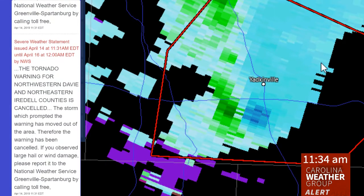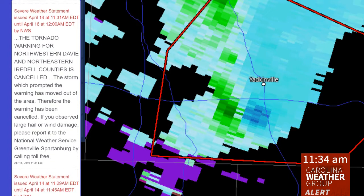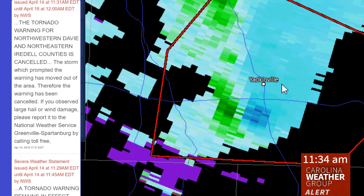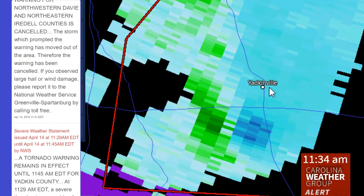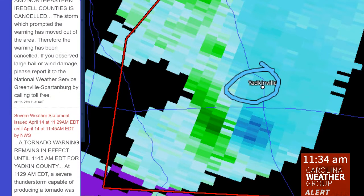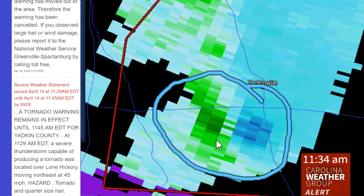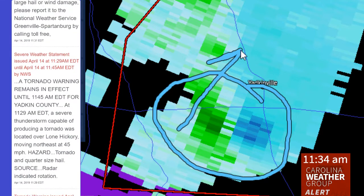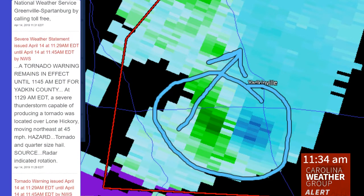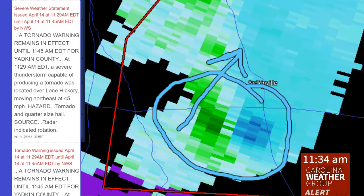New radar scan now out as we're looking at the velocity from the perspective of Roanoke, Virginia radar site as this tornado warning continues now solely for Yadkin County. And this is going to be coming right into Yadkinville in the next few minutes. The area of emphasis is right where the blue and the green come together. And this thing is moving now at 50 miles an hour to the north and to the east, right over Interstate 40 in the next minute or two.